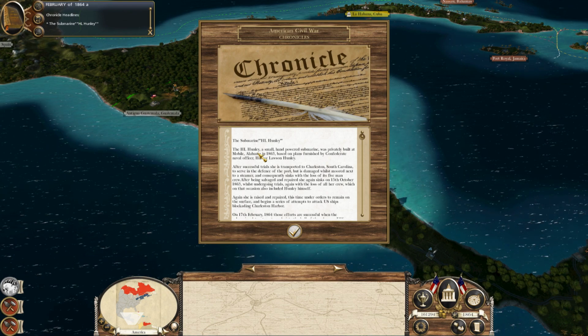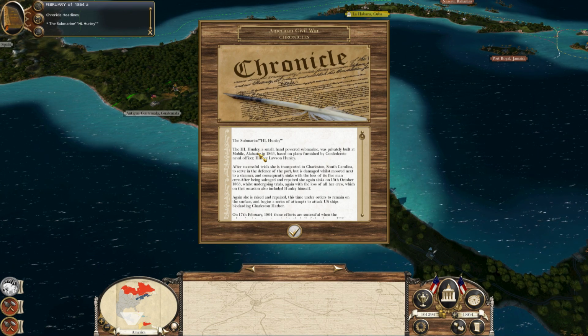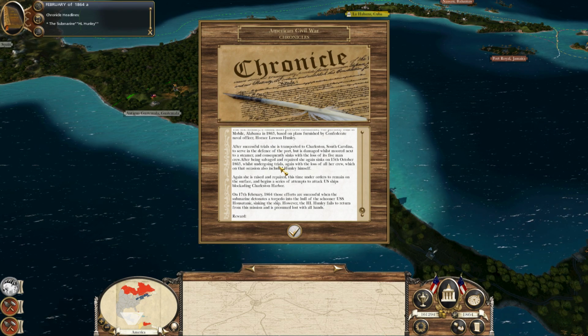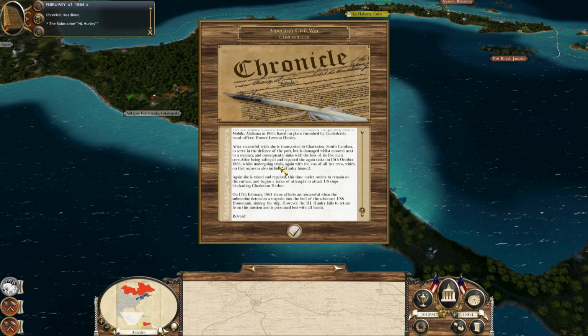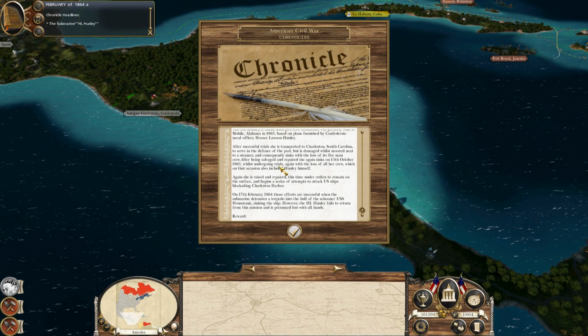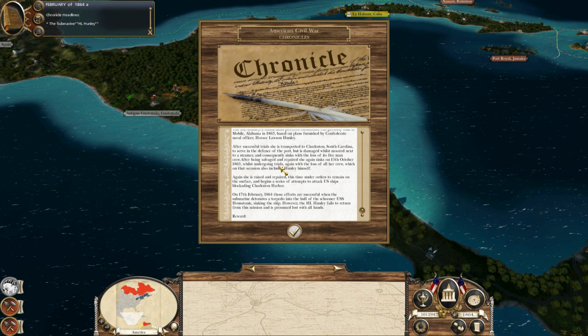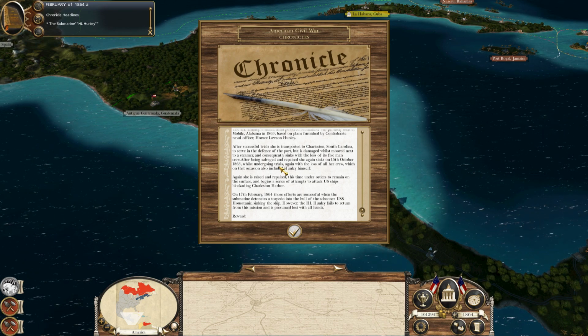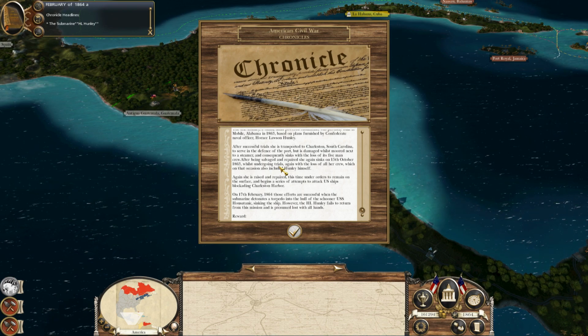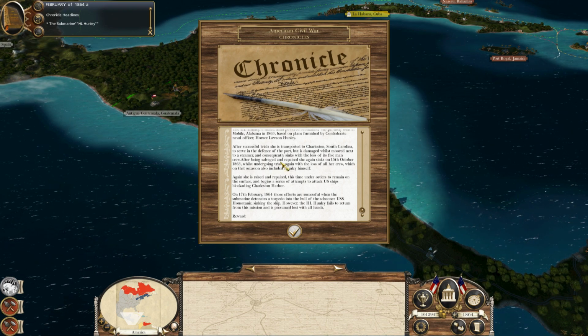Again, she is raised and repaired, this time under orders to remain on the surface, and begins a series of attempts to attack U.S. ships blockading Charleston Harbor. On 17th of February, 1864, those efforts are successful when the submarine detonates a torpedo under the hull of the schooner USS Housatonic, sinking the ship. However, the H.L. Hunley fails to return from this mission, is presumed lost with all hands.